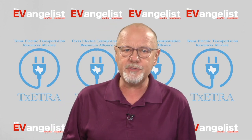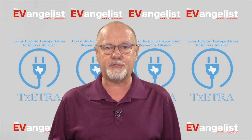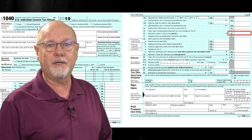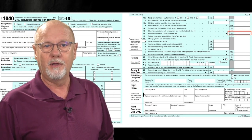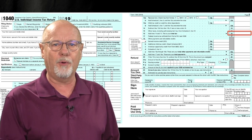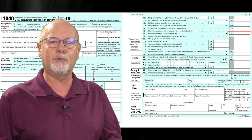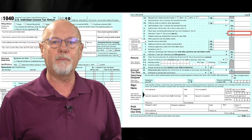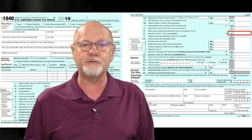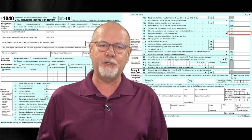To see if you can reasonably expect to get the entire tax credit, pull out last year's 1040. Look for line 16 on the second page of the form. This was your total tax last year. It has nothing to do with owing a tax at the end of the year or the government owing you a refund. This is your total tax burden. If the number on last year's line 16 is greater than $7,500, or the tax credit for whatever plug-in vehicle you're considering, there's a good chance you'll qualify for the entire amount.